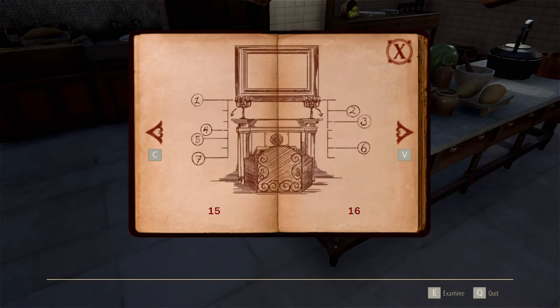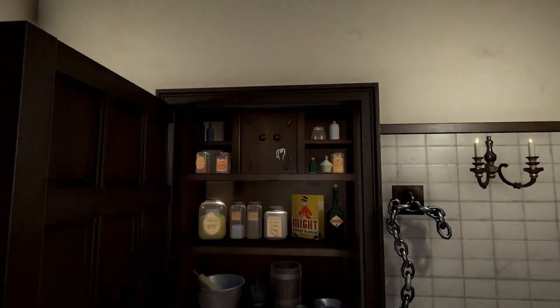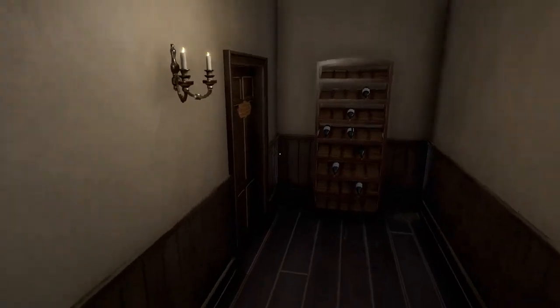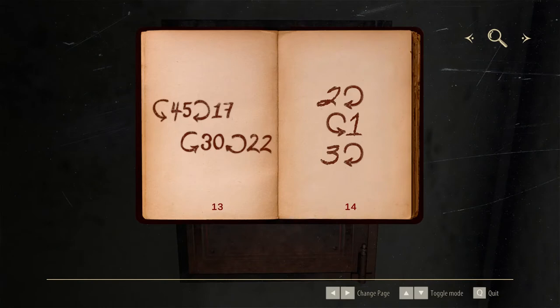That's the last puzzle page. Interesting. That's the last puzzle page. Weird. Okay, so back down to the basement. Now we should have the complete combination for this safe. So 45 left, 17 right. 30 left, 22 right.